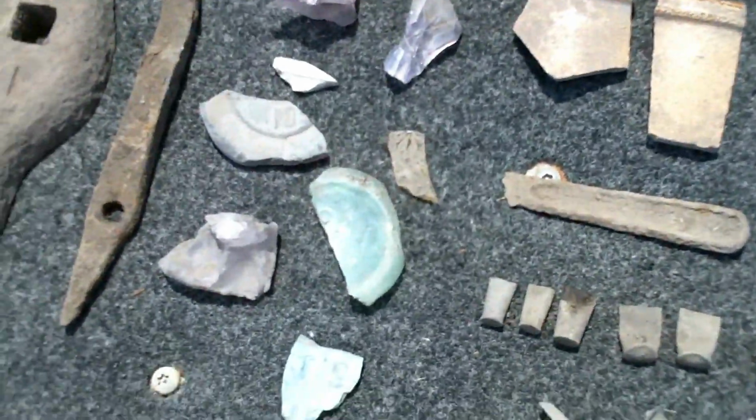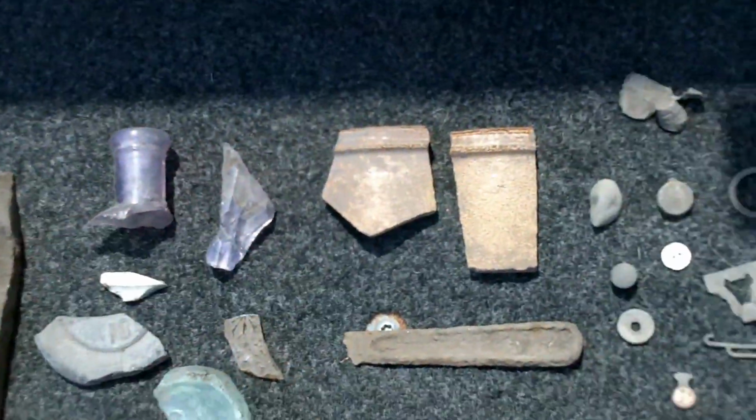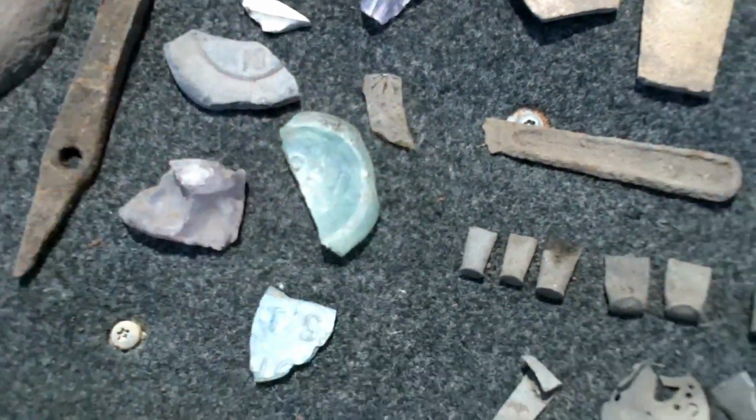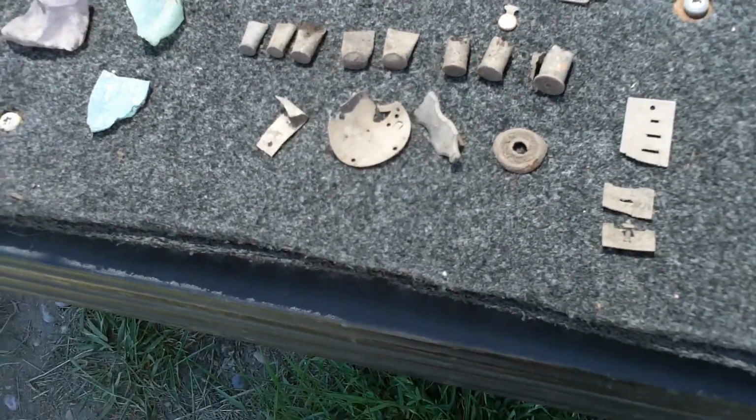Like I said, I know there's privy holes out there somewhere. I know there's a dump site. I'm just gonna go out here one of these days, early in the morning, when it's cool, with the probe. Just probe the shit out of it.